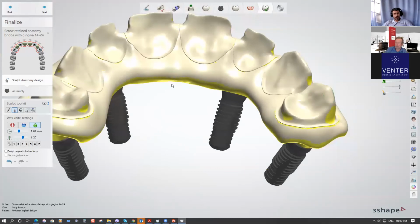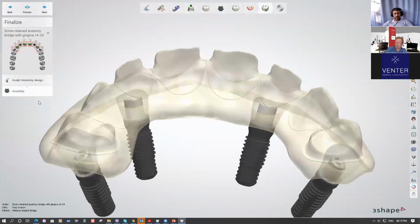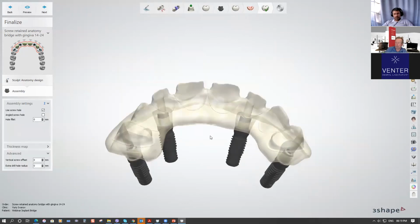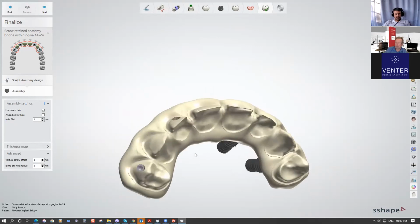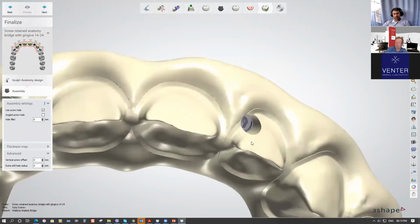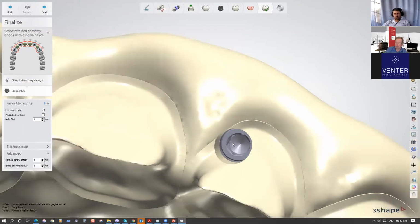Okay. Now we have the open margins, and let's hit next to come to assembly step, where our screw hole is going to be applied all over this bridge. Yeah, and it will look like this. Now we have our screw holes applied, and most of them are out of the margin. Only this area is almost on the right position.